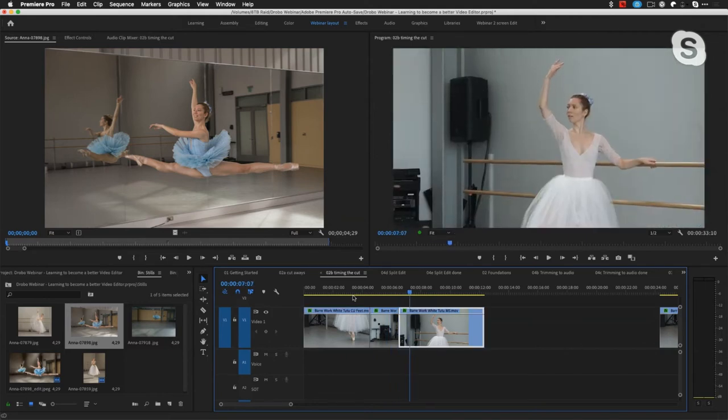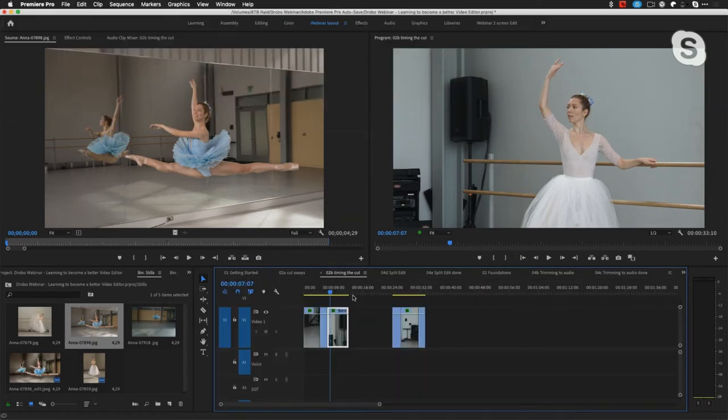So that is creating the edit that's smooth. But when you're looking at editing something, you're also watching it over time, okay?